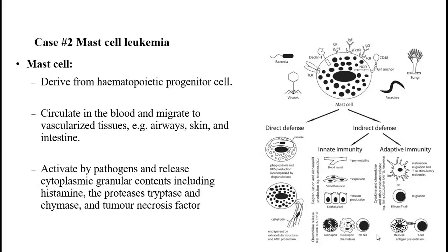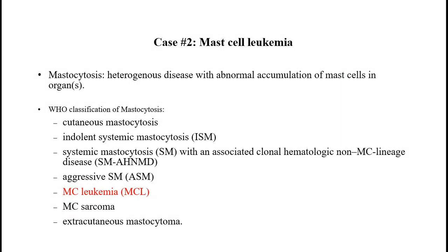And it's activated by pathogens such as bacteria, virus, fungi, parasites. Once it's activated, it will release these granules and help with the defense mechanism of the host. Now, a general category of malignancy called mastocytosis is a heterogeneous disease with abnormal accumulation of mast cells in different organs or different parts of the body.